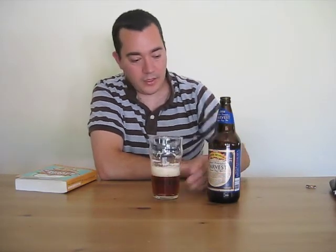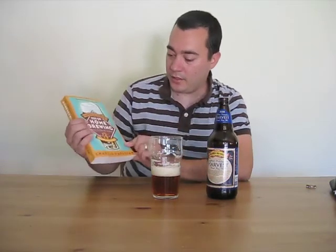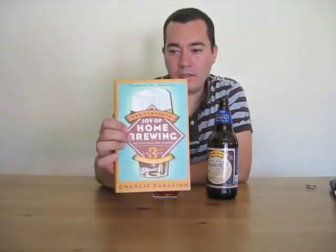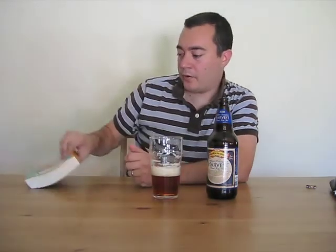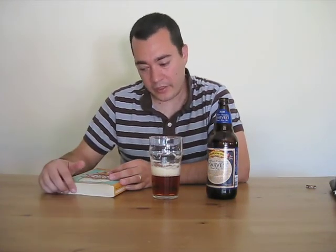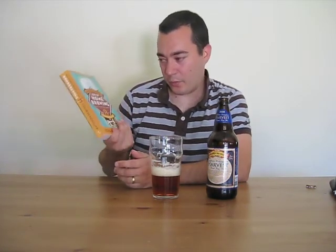On a separate note, this week I've been reading Charlie Papazian's book, The Joy of Homebrewing. This is the third edition. Very, very popular book for home brewers. If you're interested in home brewing, definitely a book to get. It also has a lot of good history and a lot of information about the different characteristics of malt, hop, yeast, water. It goes into descriptions on how to taste beers, how to brew beers, what to look for in beers. So I definitely highly recommend this book. I got it at Borders. You can pick it up at any bookstore, Amazon for sure.